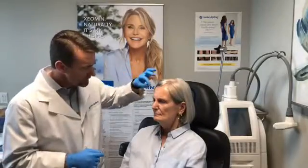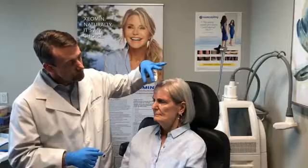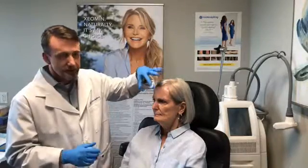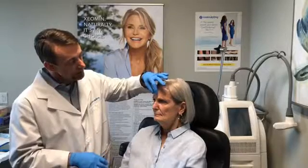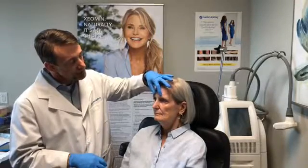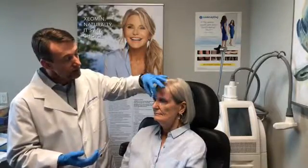So do a frown for me. You can see where her muscles pull everything together, but they also pull the eyebrows down, so this can give us a more serious look. Our goal with the Botox, okay, you can relax, is to relax those muscles, and it gives a more open and friendly appearance and also keeps that area smooth.